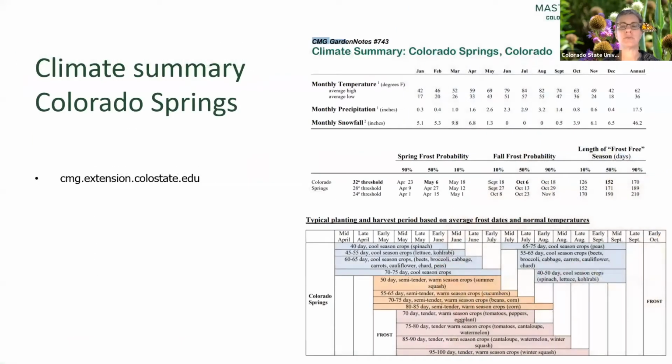I do want to direct you to this very useful climate summary that we have.